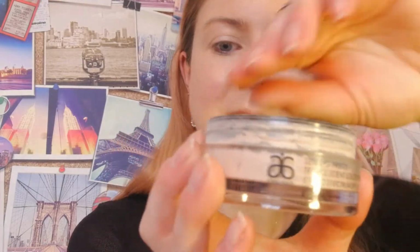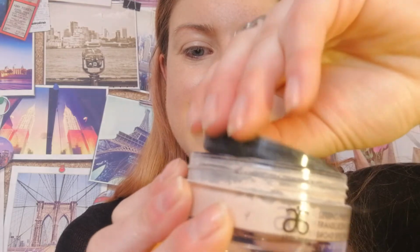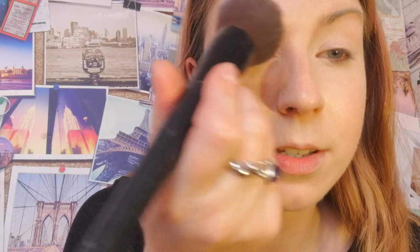To set it, I'm using my Setting Pretty translucent powder, which has this lovely lid I absolutely love because it means I don't get the powder and makeup all over the floor, all over the place. Tap off the excess, and then I'm just going to pat this into my skin, and that'll make sure it doesn't budge.